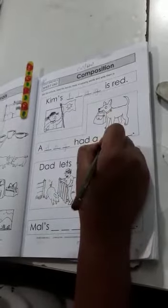Now here we have a dash at the hat. A dash. So here we have a picture of a dog which is holding a bag. So we write a dog, d-o-g, dog, had a bag, b-a-g, bag.